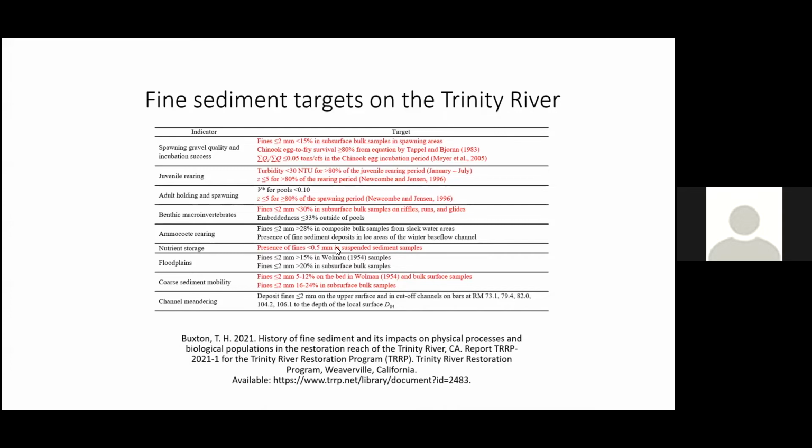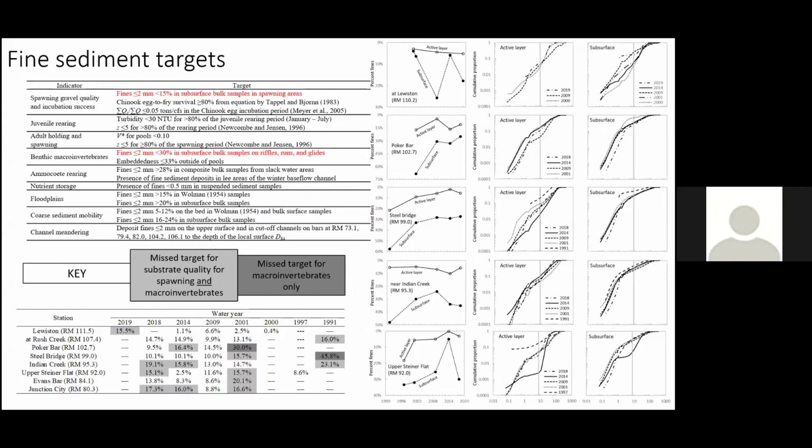So these are the fine sediment targets that are analyzed in the report. The ones highlighted red are the ones that actually have data to address. The black ones are as important, but we lack data for assessing, so this talk focuses on the red highlighted ones. And so first we'll go to fine sediment targets for the sediment stored in the stream bed.